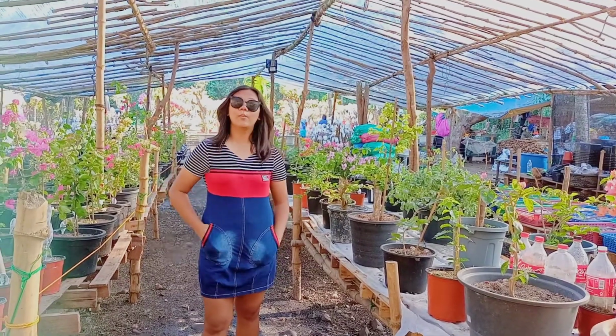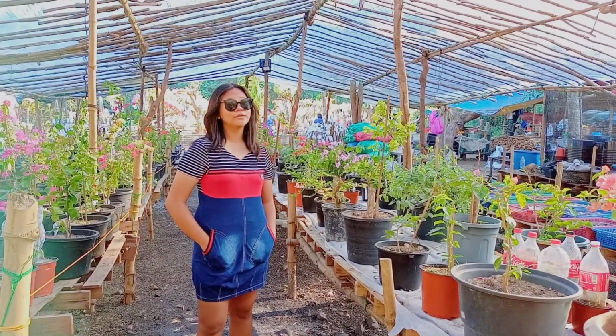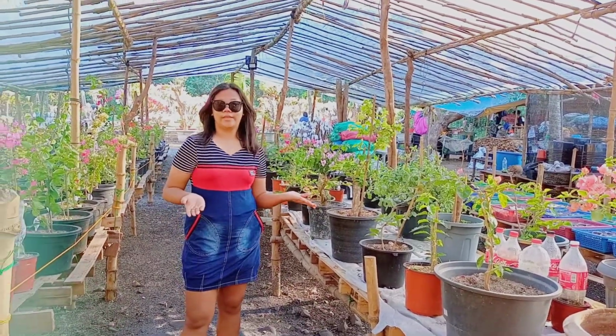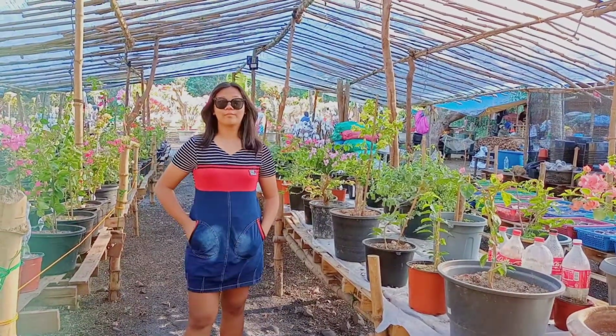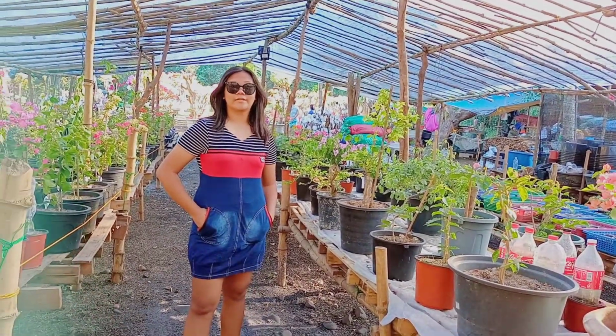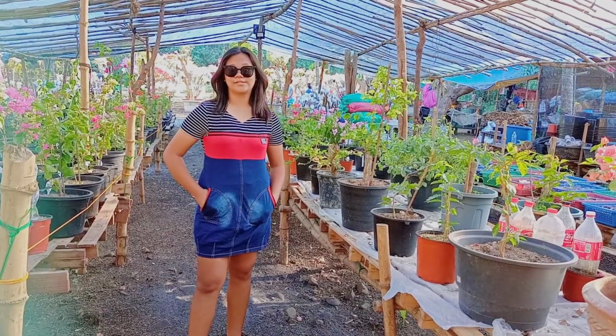But did you know what Bougainvillea is all about? Bougainvillea blooms mostly during the months of November to May. It is more likely to bloom profusely from early spring through summer if given the right care and conditions.